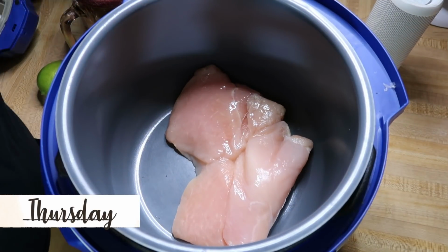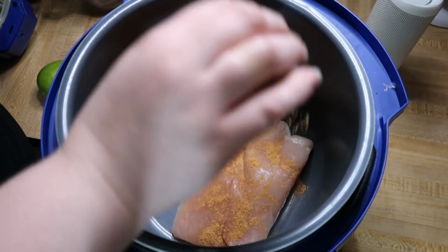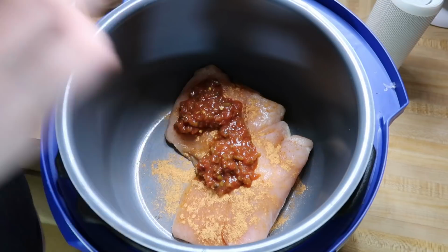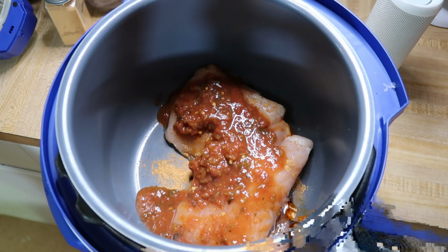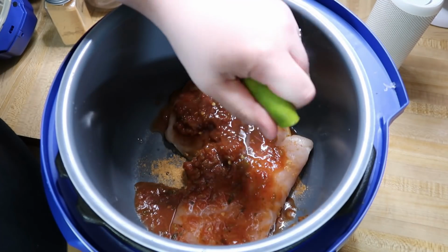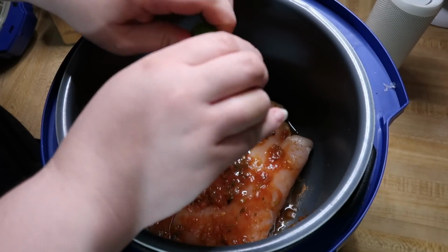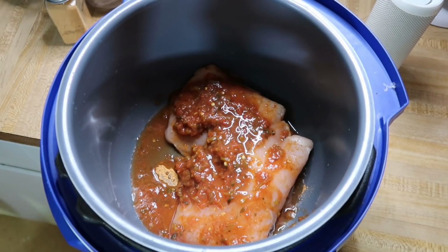Thursday night I was making chicken enchiladas, and I completely forgot that I was making chicken enchiladas until about 4 o'clock, and I hadn't pulled any chicken out of the freezer, so I had to kind of improvise. I pulled the chicken from the freezer and just threw it in the Instant Pot with some taco seasoning, the rest of a jar of salsa, which I also rinsed with water and dumped in there, and then some lime juice. Then I cooked that on manual high pressure for 22 minutes and let it do a natural release, and it came out absolutely perfect.